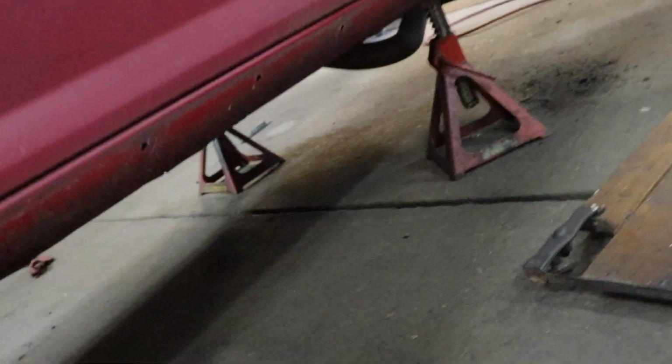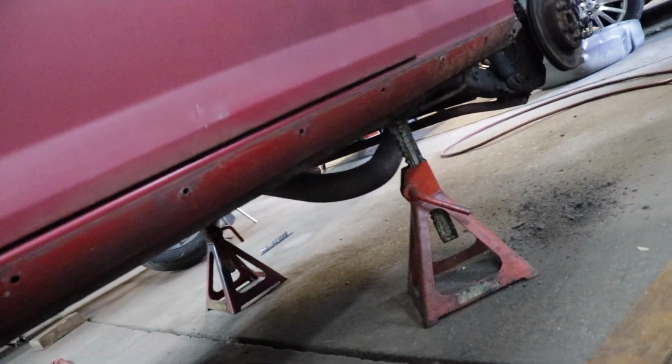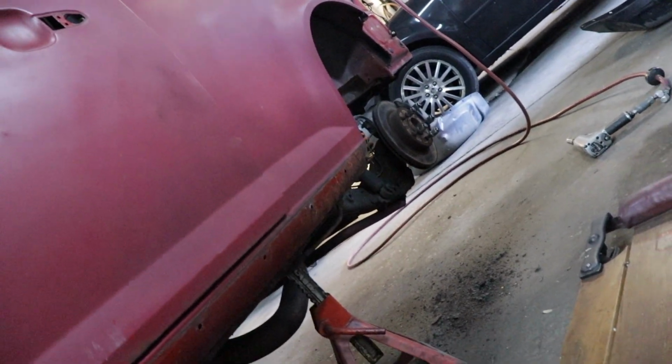And this side is way better, by the way. It definitely still has some rust down there on the end, but it's not nearly as porous as the passenger side. So it's a little nicer. But yeah, that's the skirts for you.